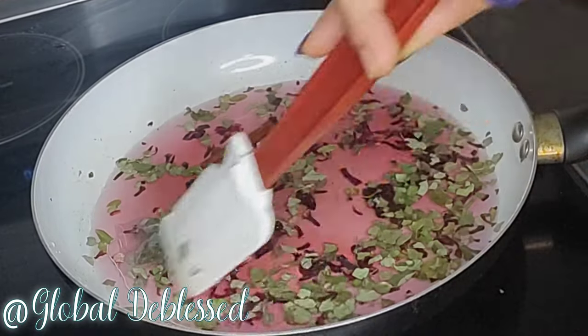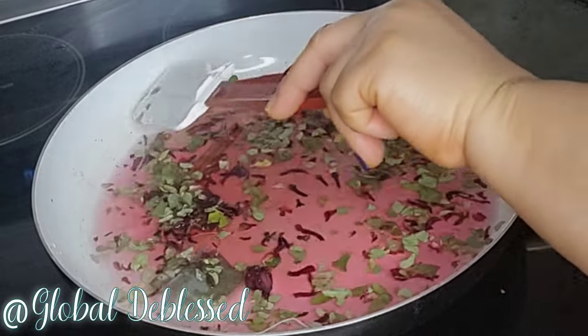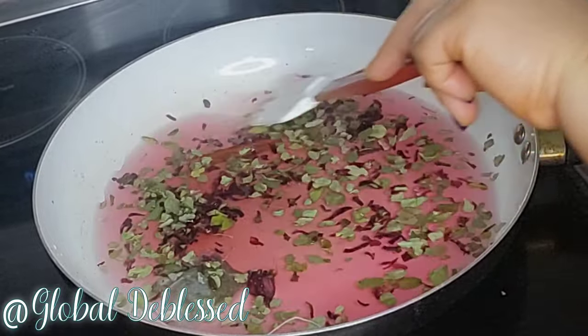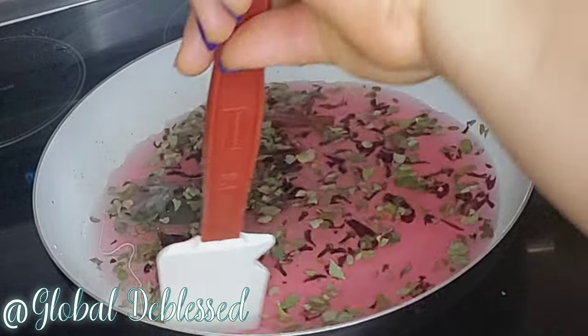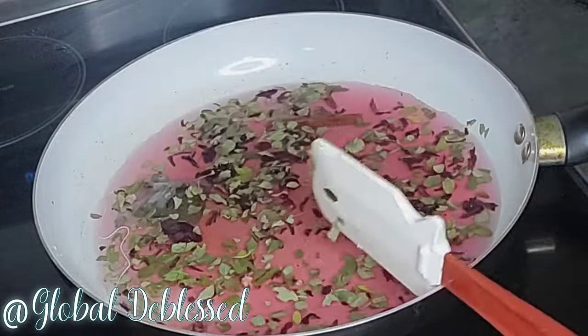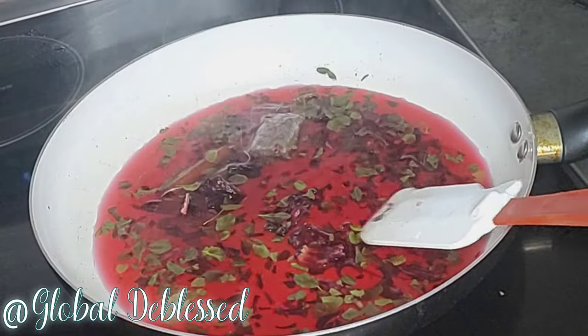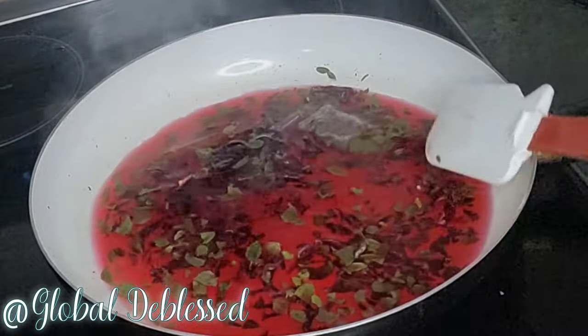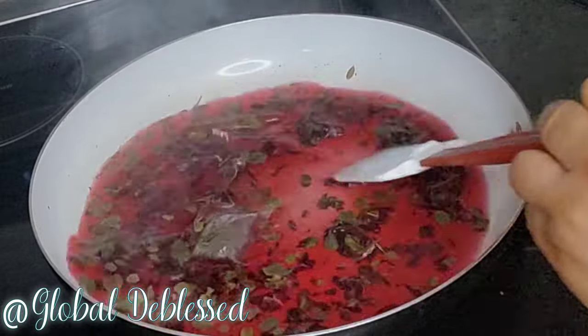So guys, I transferred this to the stovetop and I'll just let it simmer on low heat for about 15 to 20 minutes. And after 20 minutes, how do you know that this is ready? Is when you notice that the moringa leaf is no longer light green in color. It becomes very dark and looks weakened. So you know that this liquid is ready to be taken down.